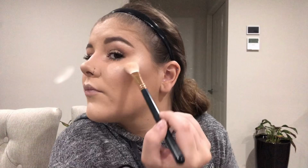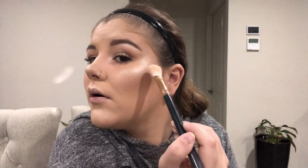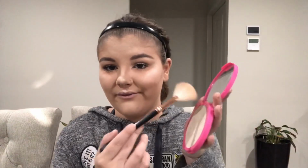Just going in. And this one we want to try and keep at the highest point, and then we'll go back in with the fan brush to blend it out, because it really just gives it that pop. Like, look at that. And I haven't put anything extra on here, but I feel like I'm going to, because how can you not?